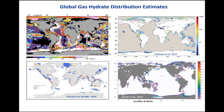So people have attempted to create models to understand where the organic matter is, and what the temperature and pressure are in different places to generate the methane that would create hydrate, and make these global models to try to estimate how much hydrate exists. And a variety of approaches.